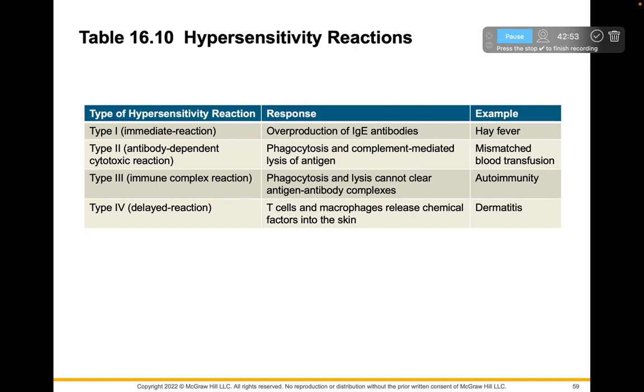And so, what is the immediate reaction? It's an overproduction of your immunoglobulins. An example of that's hay fever. In type 2, phagocytosis in the complement mediated system overacts, and that could be like you got the wrong blood. Type 3 is when your phagocytosis and lysis aren't really clear on which complexes, and so this could actually result in autoimmunity, like maybe lupus or psoriasis or something. And then delayed reaction is where the T cells and macrophage release chemical factors in the skin, and you end up with dermatitis.